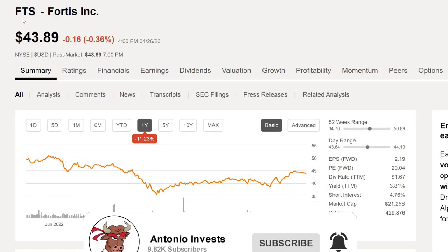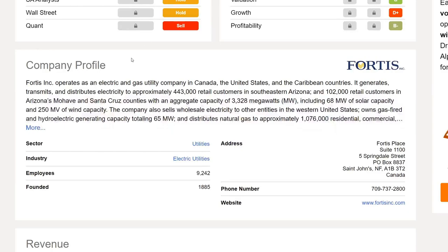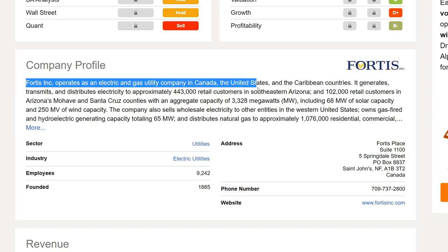So I do have Seeking Alpha here. We have FTS, Fortis Inc. Currently trading about $43.89. And then if we actually pull up the company profile, we can read a little bit about them. And you'll see that Fortis Inc. operates as an electric and gas utility company in Canada, the United States, and the Caribbean countries.